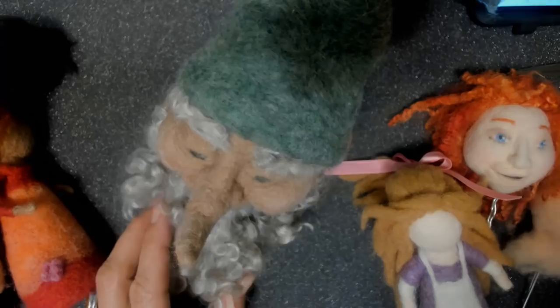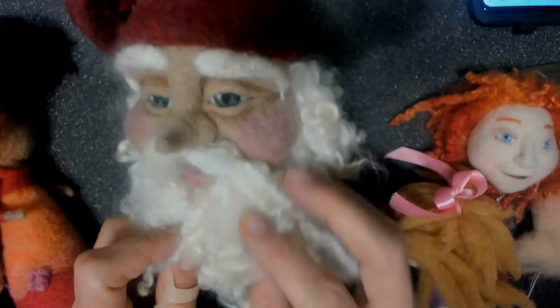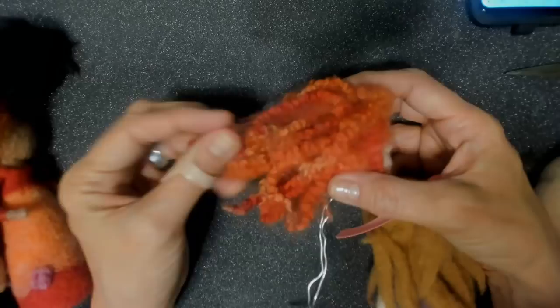These are a few different types of locks for his beard. They're probably not quite as wide as they look on the camera, but they are definitely pretty clean. So gather some white locks if you're doing Santas and old men and things like that. And then these are some more locks on this little witchy poo. So locks for hair are really lots of fun, and they can be natural like most of the ones I showed you, or dyed like this, and really playful.